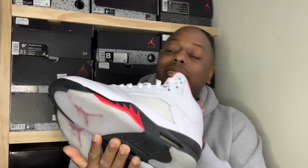You know what it is. Like I said, the Bred ones and Fire Red 5s, they're my favorite. The leather is better on these than the 2013 pair. I still got the 2013 pair somewhere up there, but the leather was way better on these. I got a size up. Like I said, I'm buying size 9s now, so better fit. But yeah, number 9, Fire Red 5s.